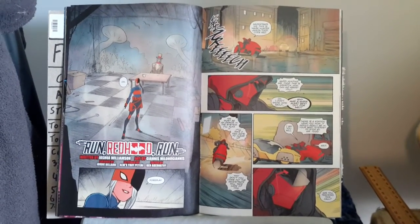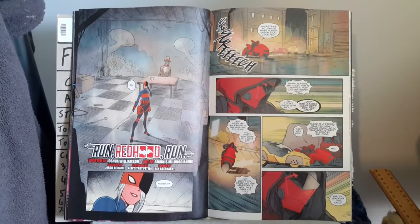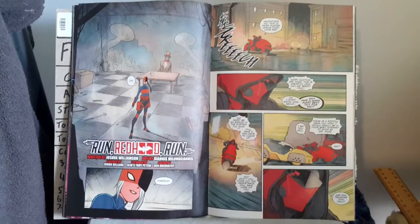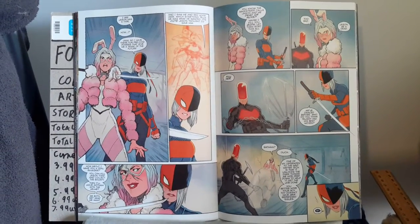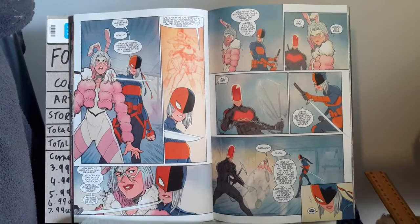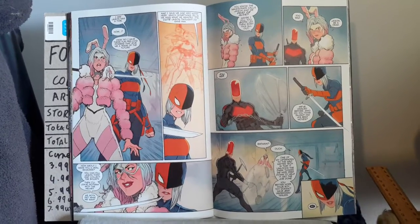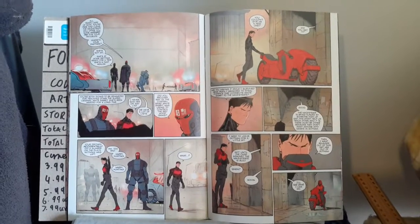Now, this is some of the art at the beginning of the story. I'll now move to some of the art around the middle, and then finally the end. This was really good, as I enjoyed the art in this. And this is around the middle. I'll now move towards the end. Alright, and this is towards the end.